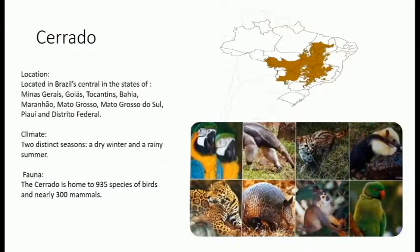Now I'm going to talk about Cerrado, which is located in central Brazil, in the states of Minas Gerais, Goiás, Tocantins, Bahia, Maranhão, Mato Grosso do Sul, Piauí, and Distrito Federal. The biome has two distinct seasons, a dry winter and a rainy summer.